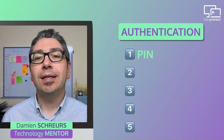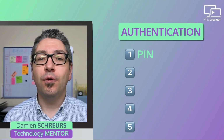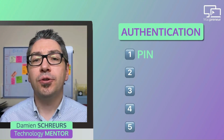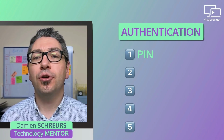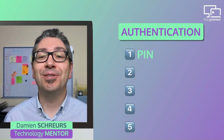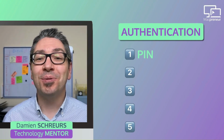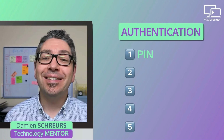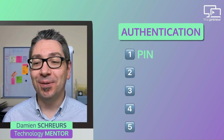The first one is the PIN code, usually made of 4, 5, or 6 digits. It's the least secure method because the total number of potential codes is very limited. Plus, humans tend not to choose totally random numbers. Instead, they will be using their birth year or their birth date, the zip code, and so on.